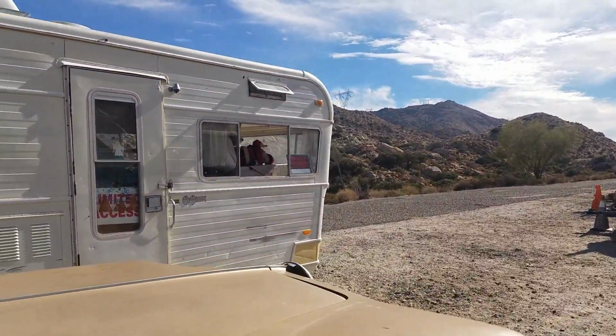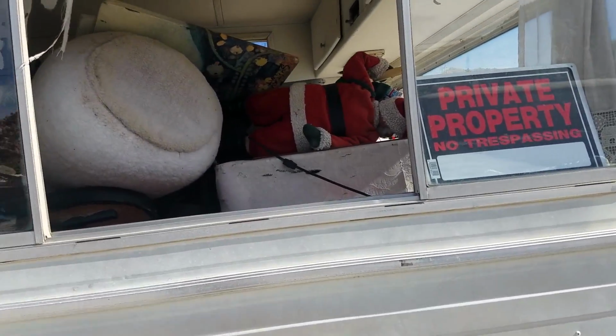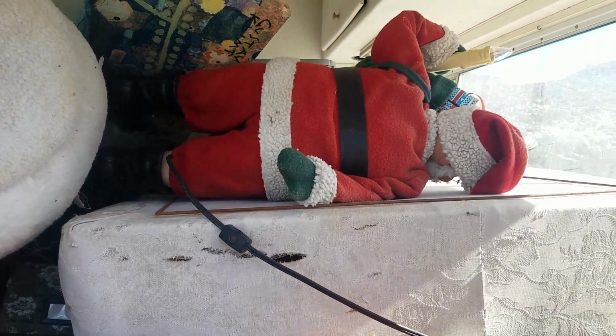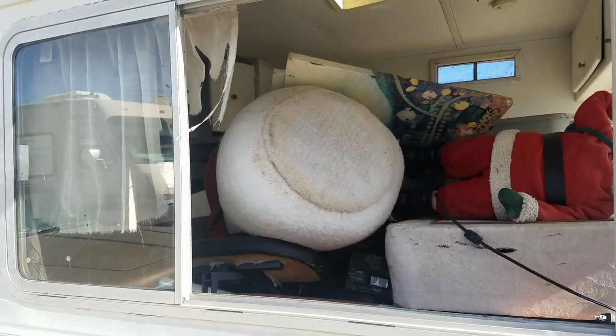And look at this old RV. I guess they don't want you to go in the RV because there's a private property sign. And even if you wanted to go in it, I don't think you could fit because look how much stuff is piled up in it. Holy crike, look at Santa Claus. That looks like the bottom of a snowman maybe. I can't, oh, is that a big alien painting? Holy cow. Interesting.